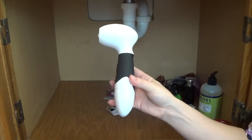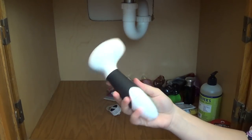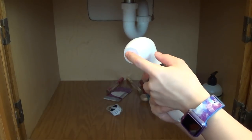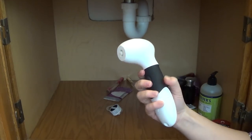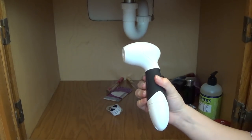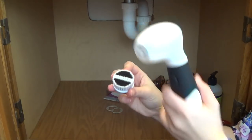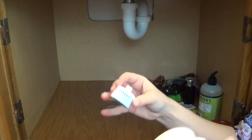This right here is a little face brush thing that I have. I'm not currently using this, mainly because I don't have any of the heads to go on here, but I just bought a cheap one from Walmart. And that's what this little face brush top is too, is from the brush from Walmart, which I don't even know.